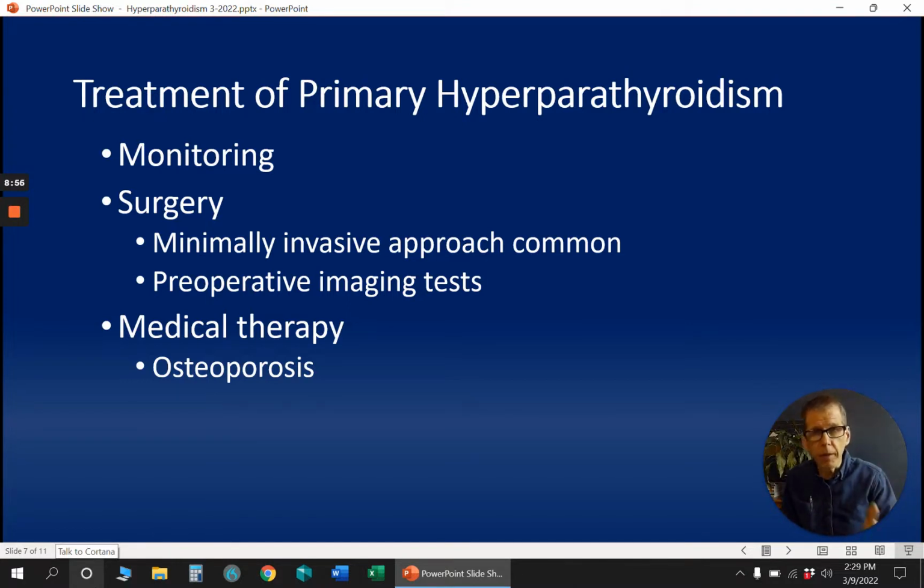There is something called minimally invasive surgery, which is the most common approach these days, where we do tests before surgery. These include ultrasound, CT scan, a nuclear scan called the sestamibi scan, or sometimes even MRI. We do imaging to try to give the surgeon a roadmap to say, hey, which of those four glands is the culprit? And when the surgeon does surgery, they will try to go straight for that culprit gland. They will typically do some testing in the operating room as they remove that gland to confirm that it looks like that has treated the situation.